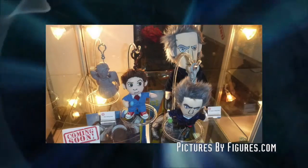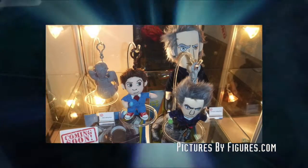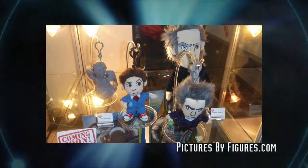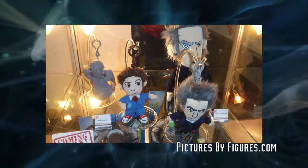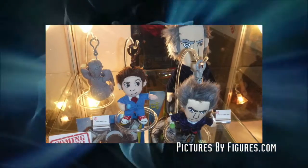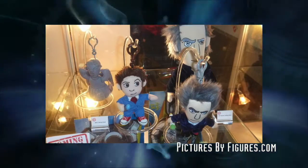So the next product we have is the plushies, which look quite nice. We have some key rings, which are the Weeping Angels, the 10th Doctor and the 12th Doctor, and then we have a large plush of the 12th Doctor. I think they're quite nice figures, and they're a better sculpt than the Dalek and Cyberman cushions, because I think they look a lot nicer. So they'll be coming to America. I'm not sure whether in the UK, but they'll be coming to America and probably the UK.